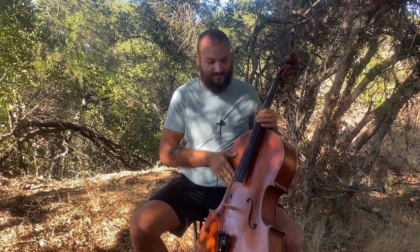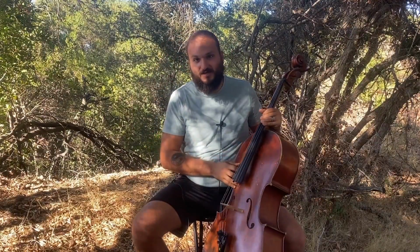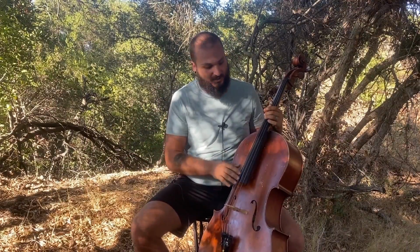For those curious, this is a good cello. This is in the professional range. You do see a lot of nicks on it, which I'll just address. It's because often I've done experimental music and you end up hitting it. It's not that big of a deal.